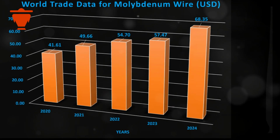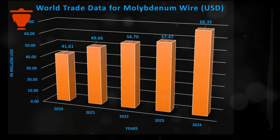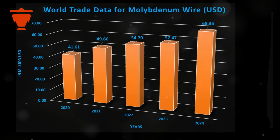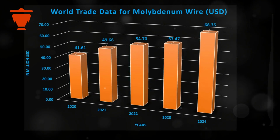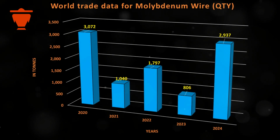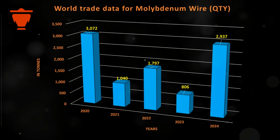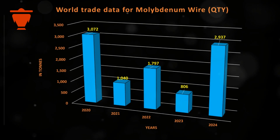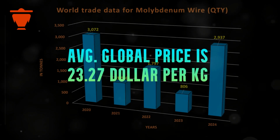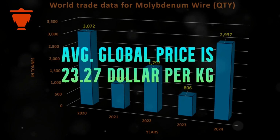The global trade for molybdenum wire is currently valued at USD 68 million, fluctuating between USD 41 million and USD 68 million over the past 5 years. In terms of quantity, the global trade volume is 2,950 tons, with a historical range between 805 tons and 3,071.5 tons. The average global price for molybdenum wire is $23.27 per kilo.